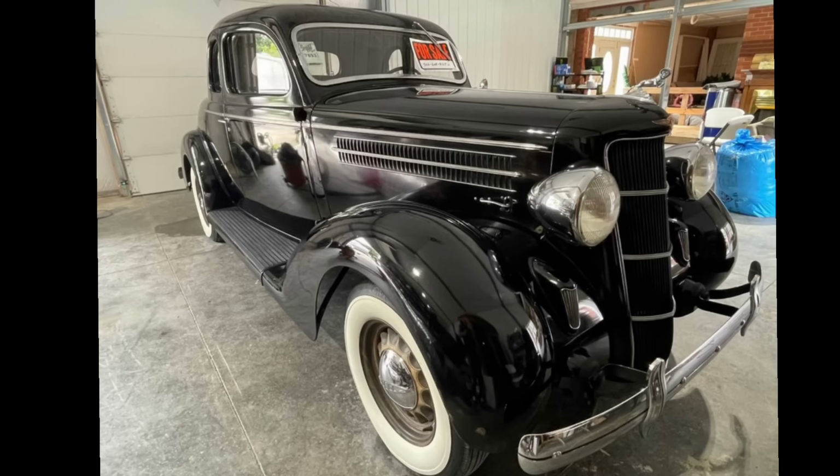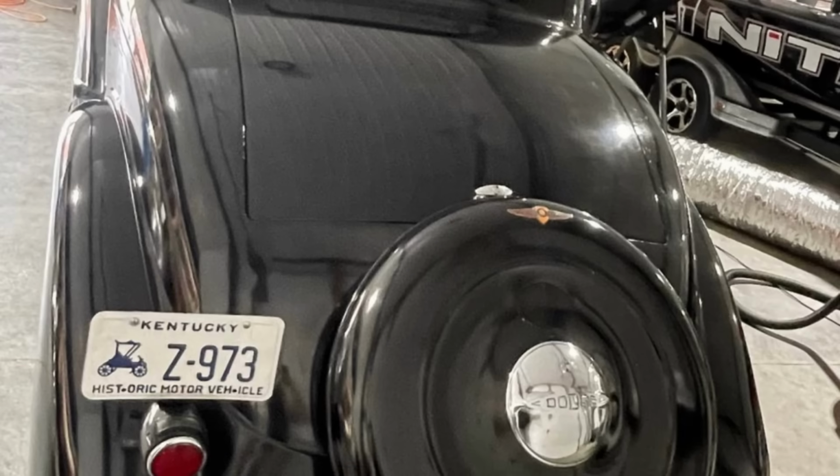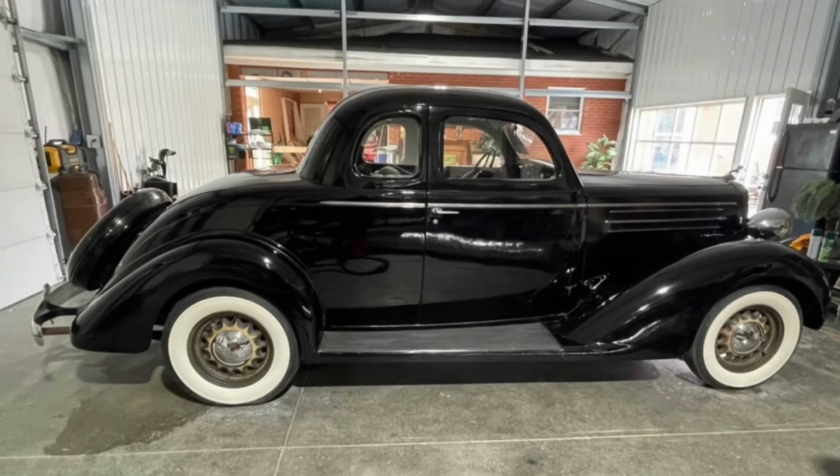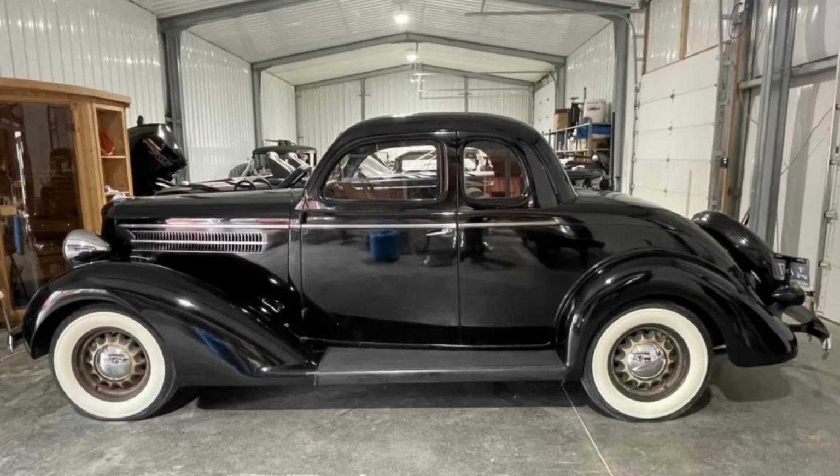The interior is in very nice condition, showcasing the dedication to its preservation. The paint is such a deep gloss black that it reflects everything like a mirror. In today's market, finding a 1935 Dodge Coupe in such pristine condition is becoming increasingly rare. This car is a collector's dream, and the owner is asking for $26,000 or best offer. Don't miss the opportunity to own this exceptional piece of automotive history.